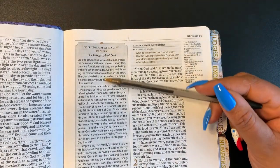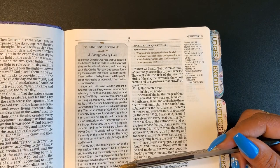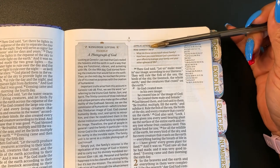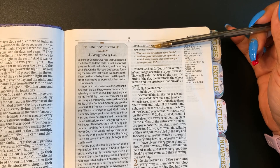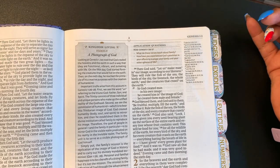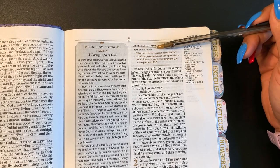And then you can read this on up and get your information about the Kingdom Living for the family. Then you have, this is what the application question looks like. It's telling you to read Genesis chapter 1, verses 26 through 27. And it's going to tell you, what do these verses, these are the questions you want to answer. If you want to just take your little notes and dig a little deeper, you got two questions here to focus on once you read this.